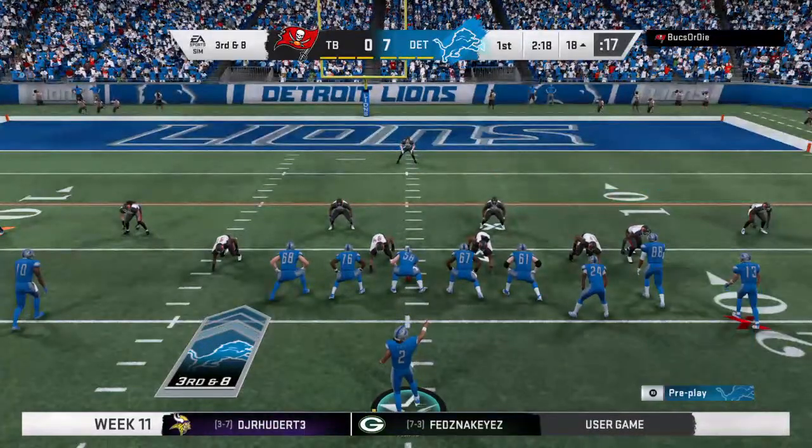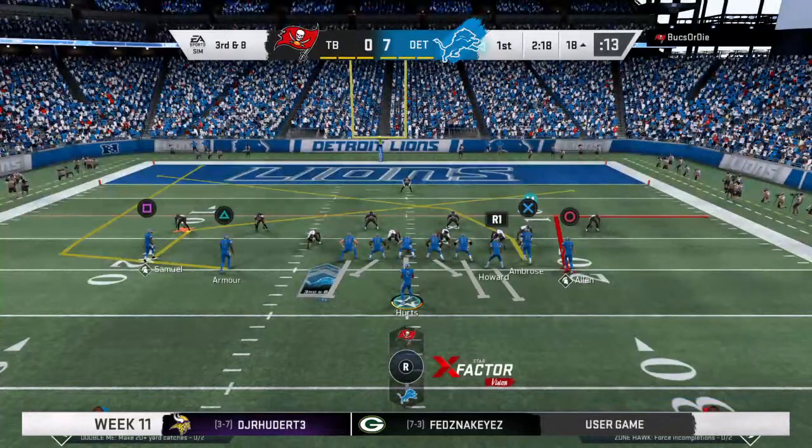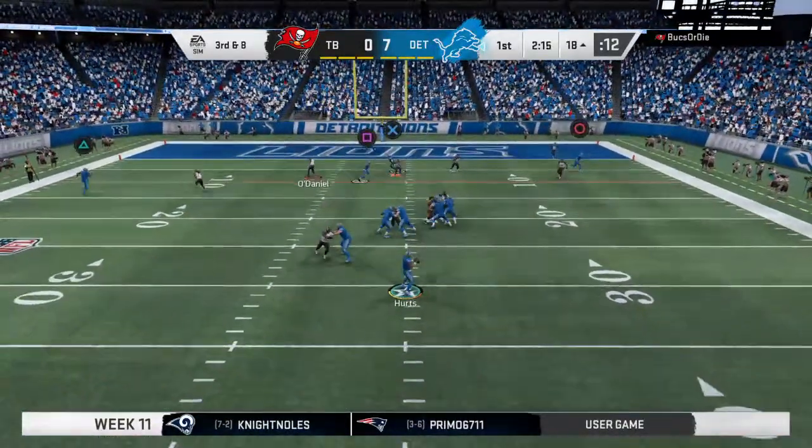Out. Gone. Crunch. Hey, seam 6. Get it. Looking to throw.